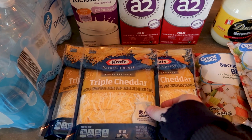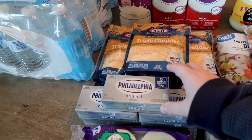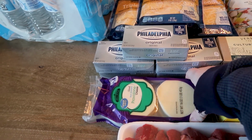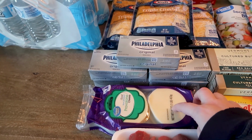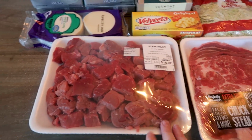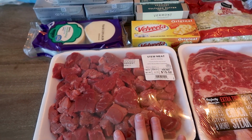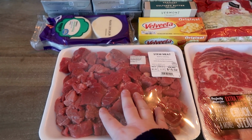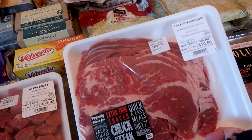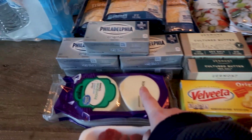Kraft cheddar cheese was on IBOTTA, and I got the limit, which was 5. Same with Philadelphia cream cheese, limit 5, so I got my limit. This was provolone cheese. I'm planning on making some steak bowls, so I bought that. No IBOTTA on that. And then here in the front, these meats were not on IBOTTA, but I've been kind of craving red meat, and we did not eat a lot of red meat this month because that's not what we had. So I'm going to make some stew, and I'm also going to make some chuck steak, thinly shaved, kind of like Philadelphia style cheese steak. So I get that, and that's what the provolone cheese is for.